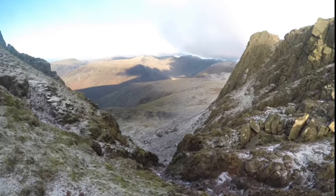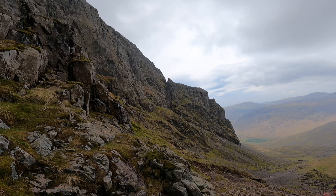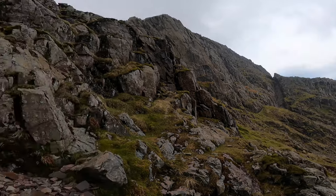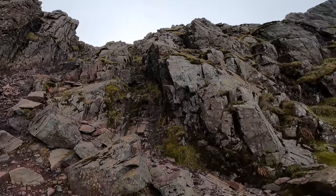You make your way down there, and to your left, once you get down to the bottom, you'll see a little path just slightly raised to your left-hand side, and that's looking back up Mickledore Gully.